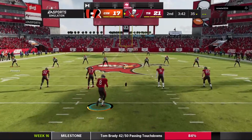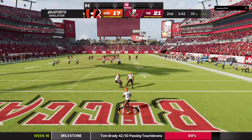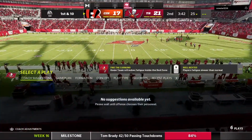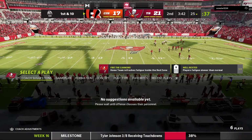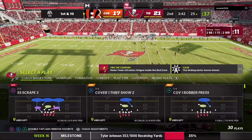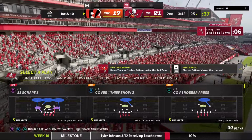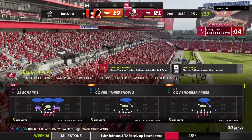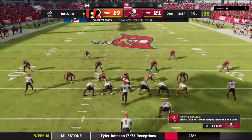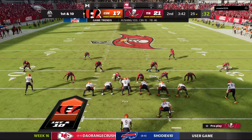Now Pinion with the kickoff following the touchdown. Here comes Darius Phillips out of the end zone. The Bengals drive about to get going. And after the field goal last time, let's see what they can get here.